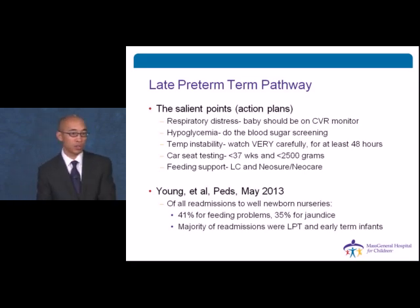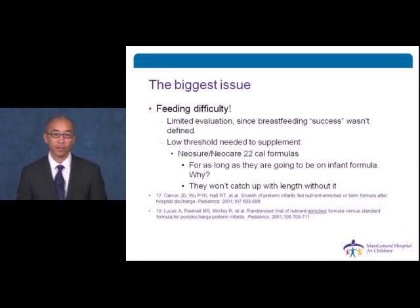But the biggest issue is feeding. Of all the readmissions back to well newborn nurseries, 41% are for feeding issues. These kids are just not as neurologically well tuned up to be able to suck and swallow as their full-term counterparts. So we have a very low threshold to add supplementation.